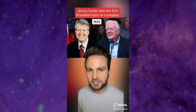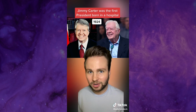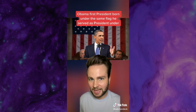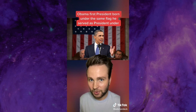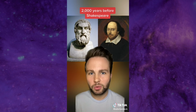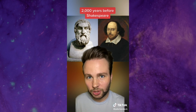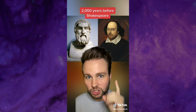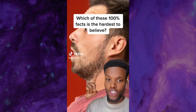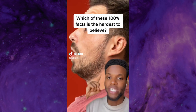Jimmy Carter was the first president to be born in a hospital. Obama was the first president born under the same American flag he served as president under. Harriet Tubman was born in Thomas Jefferson's lifetime and died in Reagan's. There were Greek playwrights who wrote shows nearly 2,000 years before Shakespeare was even alive. Follow for more. Which of these 100% facts is the hardest to believe?